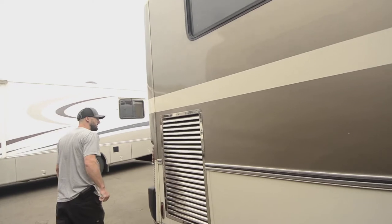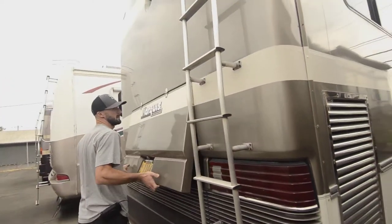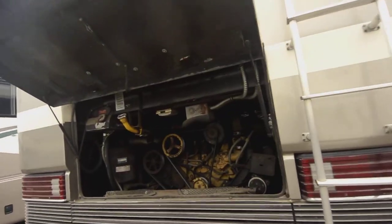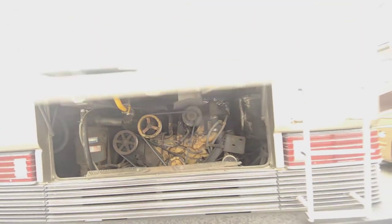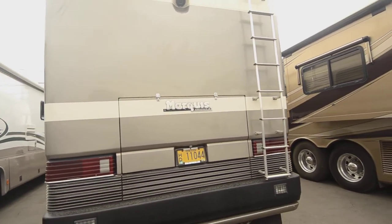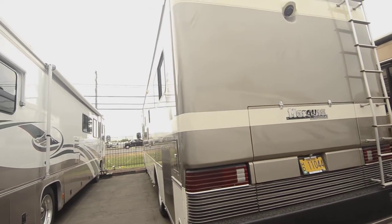Looking back, we have our air intake. It is a huggable motor, so you can get right to it. Let me see if this is open. It is. So there's that 3126. This motor is the original motor, but it was rebuilt about 30,000 miles ago. So it'll last you a whole lot longer. These things go for a long, long time. You do have a diesel generator on here as well. Again, something you don't see even in the 90s very often, but they had this on the 1989 model.